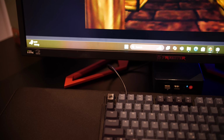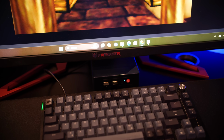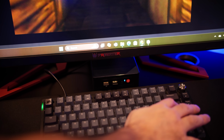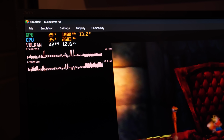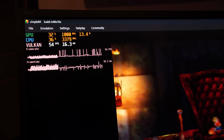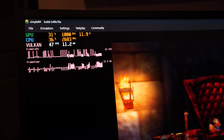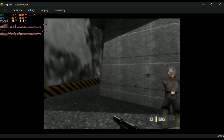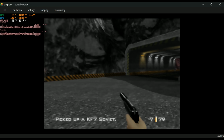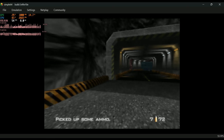Take, for example, this Beelink Mini S12 PC. Now, this is a mini PC that has 8GB of DDR4 RAM and an Intel Alder Lake N95. It has 4 cores up to 3.4 GHz. On paper, this sounds like more than enough overhead to emulate the Nintendo 64. But as you can see here, Simple 64 with the Parallel RDP plugin can't hit 60 FPS at all. So what hope is there for accurate N64 emulation on lower and mid-spec systems like a Raspberry Pi 5 or an Ambernic handheld.